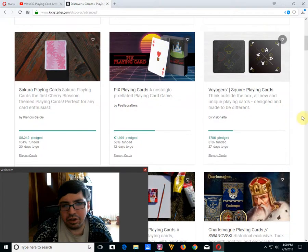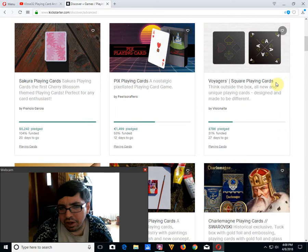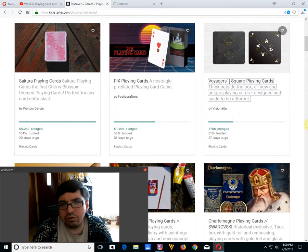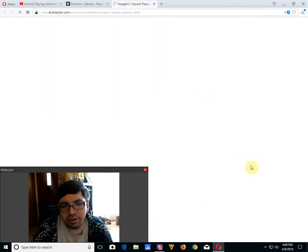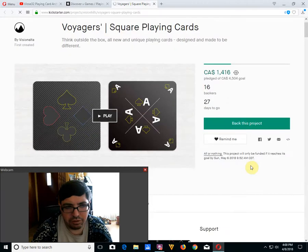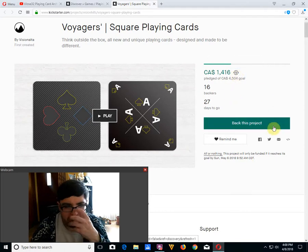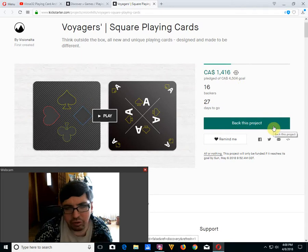Moving on, we got the Voyagers Square playing cards by Vision Alta. It is 31% funded, 27 days to go. Again, a fairly low goal, anyways. This one, the back design is not great. It's just 4 pips. Not very creative or unique or anything like that. They actually have a 4,500 Canadian, 2,500 pound goal. So it's not that small of a goal, but it's not a huge goal.